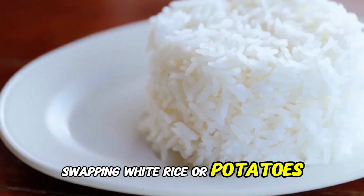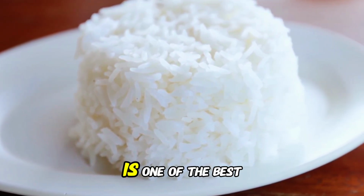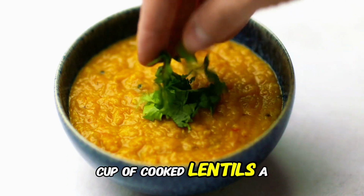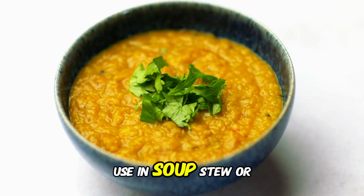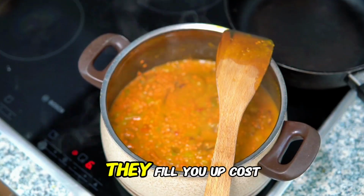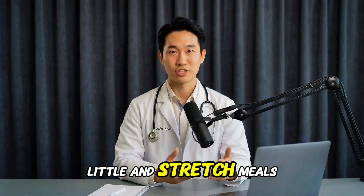Swapping white rice or potatoes for lentils a few times a week is one of the best ways to lower A1C. Aim for half to 1 cup of cooked lentils a few times weekly. Use in soup, stew, or cold salad with olive oil and a bit of vinegar. They fill you up, cost little, and stretch meals.